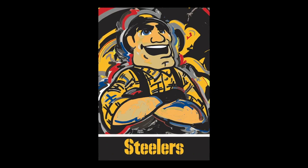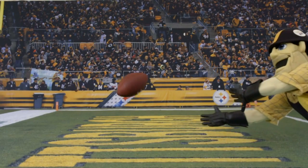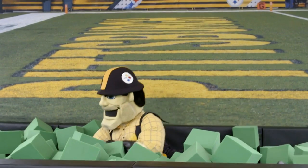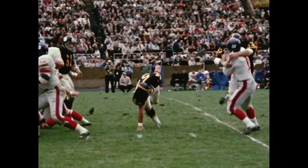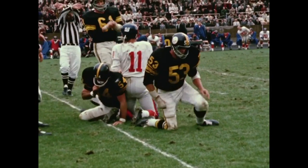The Steely McBean moniker, though, came after the fact. Pittsburgh introduced a mascot in 2007. A fan submitted the name, and because of the obvious similarities, the old logo often gets referred today as the Steely McBean logo. But the same year he first appeared, the Steelers put a logo on their helmets for the first time. It wasn't Steely.